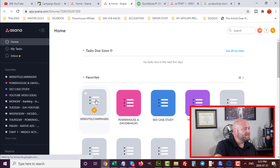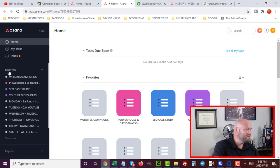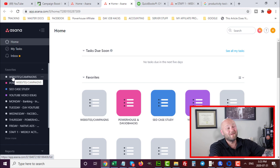Okay, so here's how I have it set up. Each day of the week has a checklist, but at the same time, I have a couple of major projects that I also keep intact, and I have these all over on the left side under my favorites menu. These are my favorite projects. I have all of my websites and campaigns under one here. If I click on there, you'll see a checklist where I can create sections for each website I'm managing. I currently have only 3 websites I am managing myself, and those ones are kind of my babies. They create a lot of income for me, and I just kind of keep them to myself.